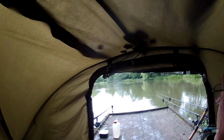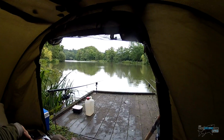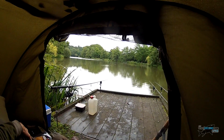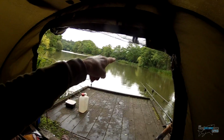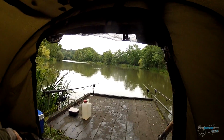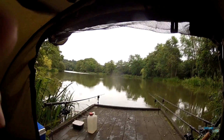This place is a mess. Nice view from the bivvy there, isn't it? That lovely lake, this is a lovely lake. Used to have all lilies down here. 40 years ago, it's packed with lilies. Very, very big tench water. Don't really know why they died, but Dave's trying to get them back now. He's got these caged areas with lilies inside, stop the birds chewing them all up, and that will be nice when they come back. I must get a cup of tea on as well.